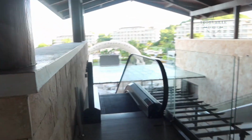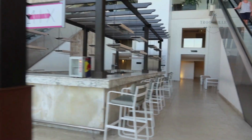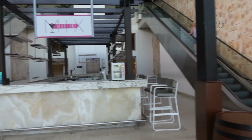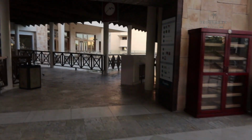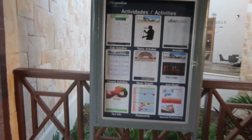And we are gonna take the escalator down now. Okay, if you don't wanna take an escalator, there is an elevator over there also. And then here's Martini Mix. This bar is really popular because when you turn around, there's the main stage where the nightly entertainment is. Coming to the left, there's a board with a bunch of activities, so you can check those out every day.